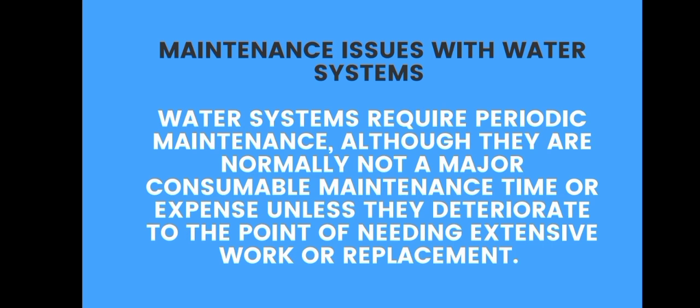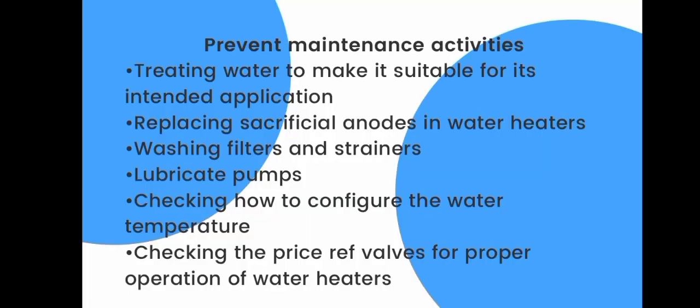Water systems require periodic maintenance, although they are normally not a major consumer of maintenance time or expense unless they deteriorate to the point of needing extensive work or replacement. So the preventive maintenance activities related to water systems cover tasks such as treating water to make it suitable for the intended application, replacing sacrificial anodes in the water heaters, washing filters and strainers, lubricating pumps, checking and configuring the water temperature, and checking the pressure relief valves for proper operation of water heaters.